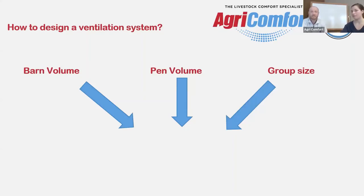And pen volume matters, because it is a difference if they are in individual little cubicles, or boxes or pens, or in a group on flats, for example, or if they can basically roam around free in the whole barn, or if there's one specific point where we need to get the air to, right?